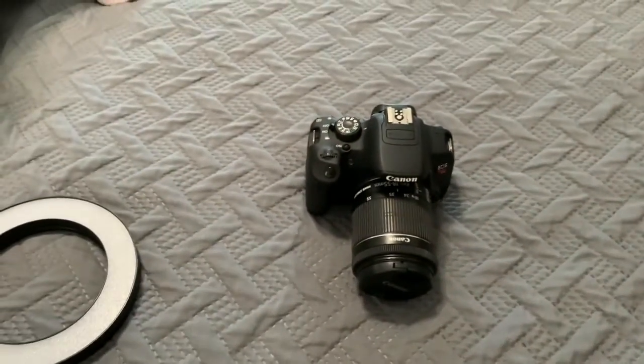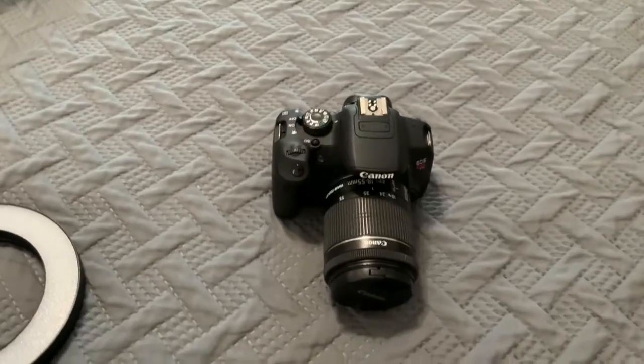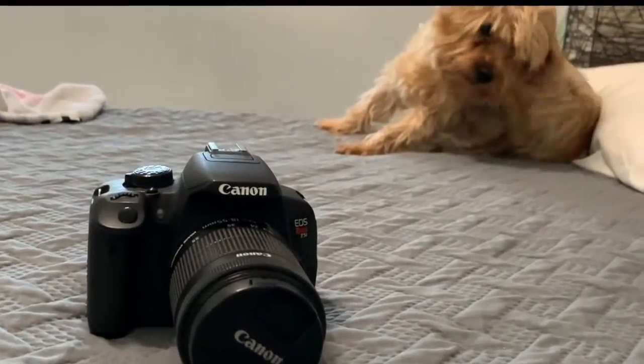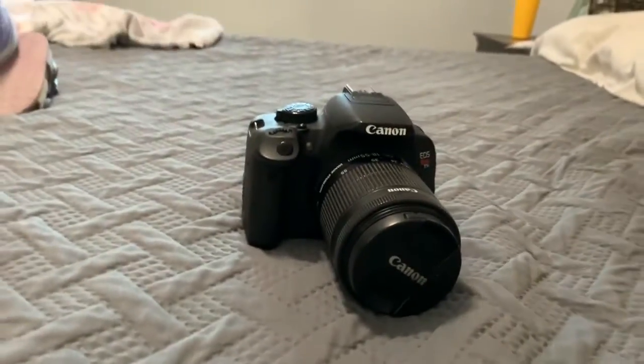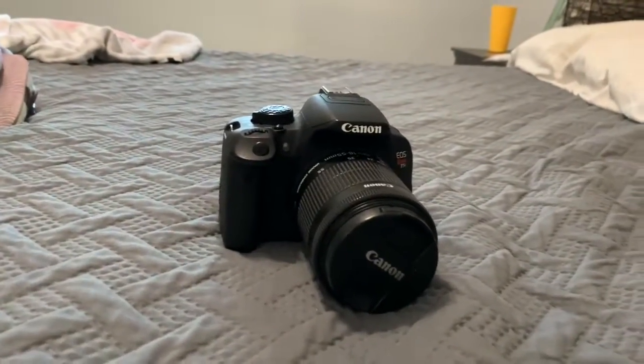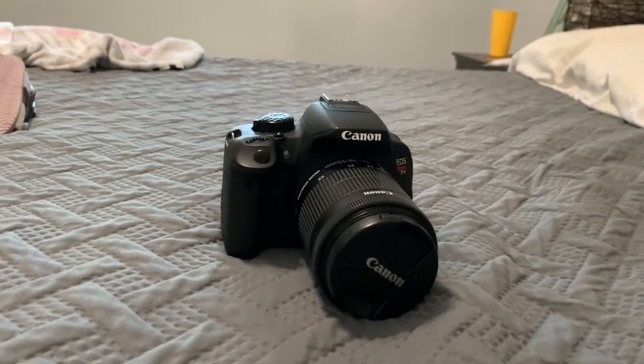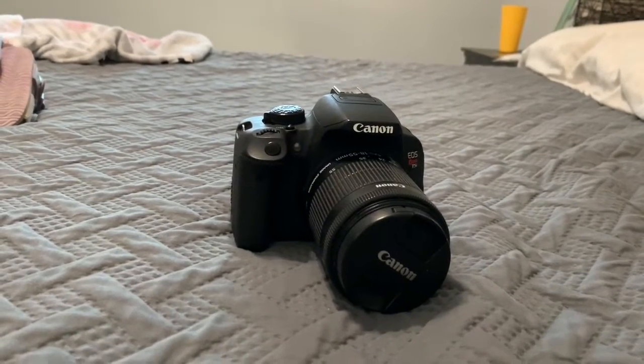So when looking for equipment, you don't have to have the very best. Excuse my dog back there. I had to move her out the way because she was a distraction. But when thinking about equipment, you don't have to have the very best.